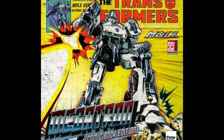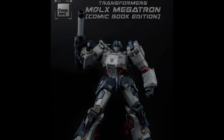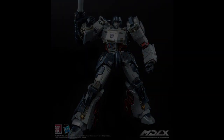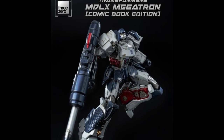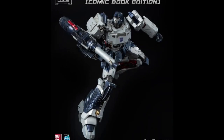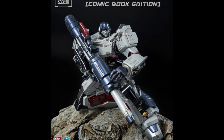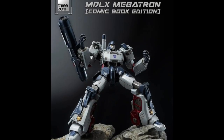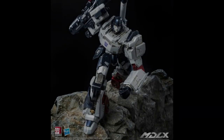ThreeZero have now looked to the comic books for their next MDLX, and this is their take on a comic book inspired Megatron. Now I think what they've done here is taken their Bumblebee Megatron and then switcheroonied a couple of things when it comes to the gun and when it comes to the head, just to give it a little bit more of a comic book look, and I love it. I think this is really nice looking.